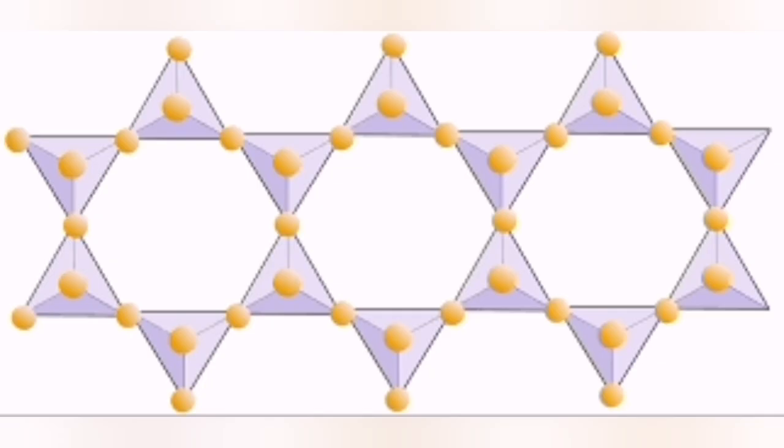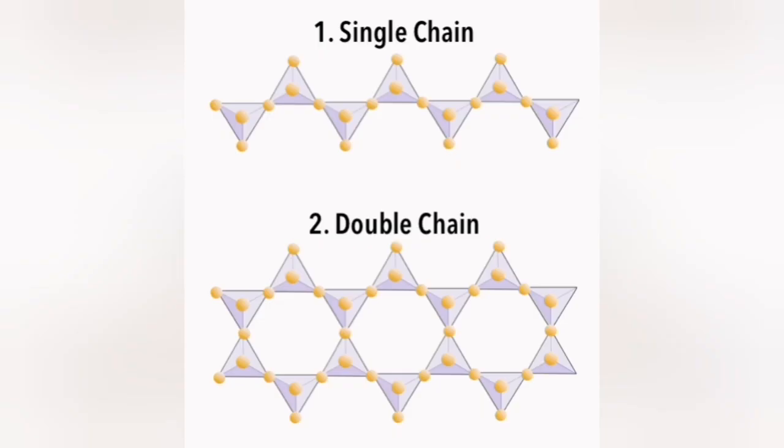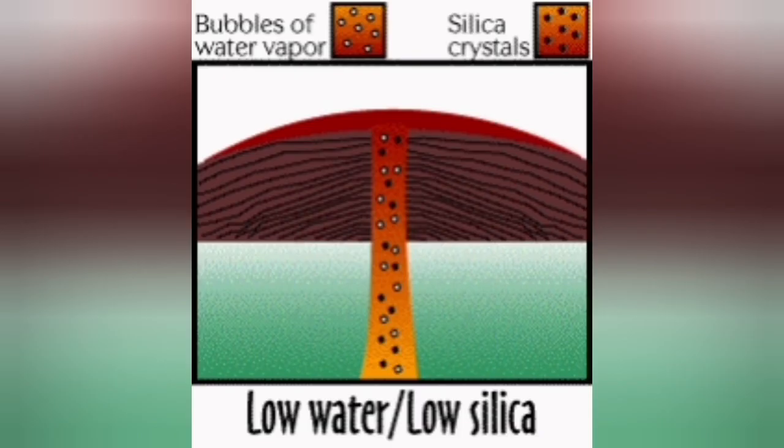A single silica is a very low viscous material, so it can flow easily. When they join together, they form a polymer, like glue. They become like glue, a single chain and double chain, and they are difficult to move.